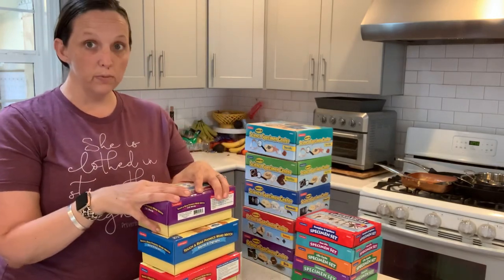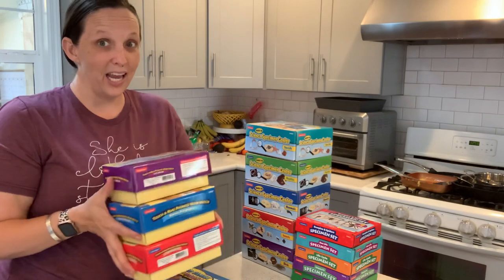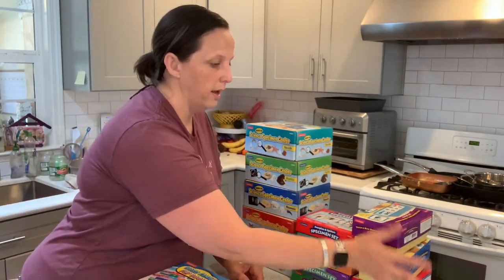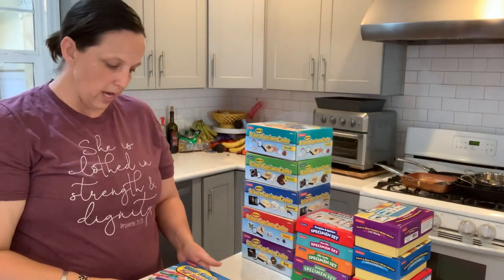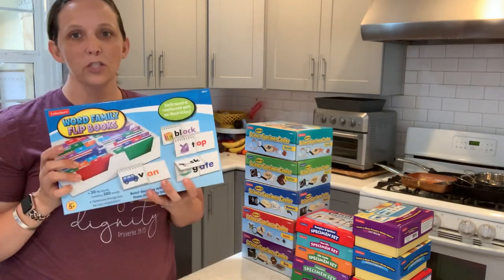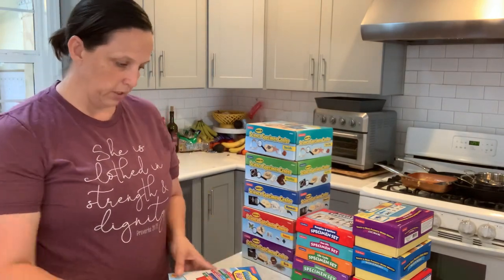And then again, we got the touch and read phonics word matching. I love how durable it is. I love how organized it is, how easy it is to follow along, and it's K-2. So that'll last a long time, even if it's just one child that you're buying those for. And then you guys, the word family flip books are just epic. So epic. I really like those. And again, this will last a really long time.